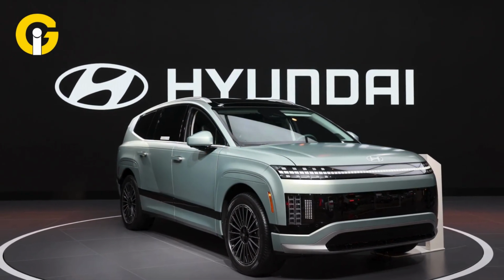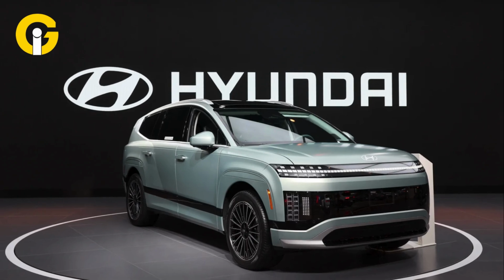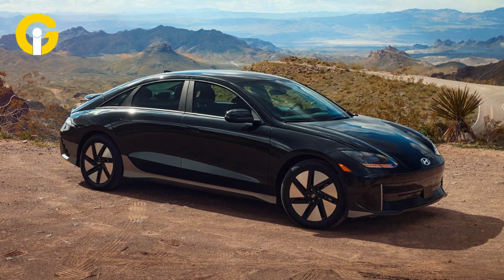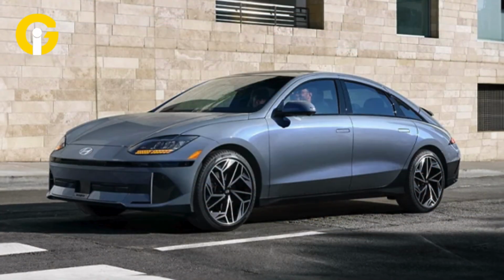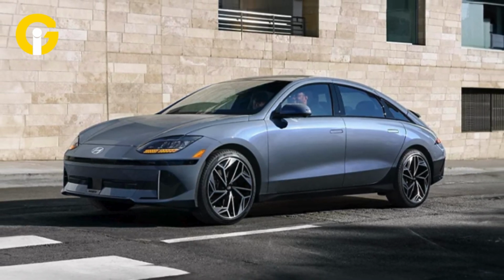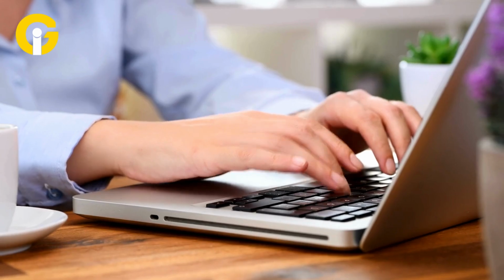Hyundai just dropped a bombshell at the Seoul Mobility Show 2025. The refreshed IONIQ 6 and a sporty N-line that's got EV fans buzzing, sleeker, sharper, and packing a futuristic punch. Is this Hyundai's ticket to dominate the electric game? Stick around to find out.